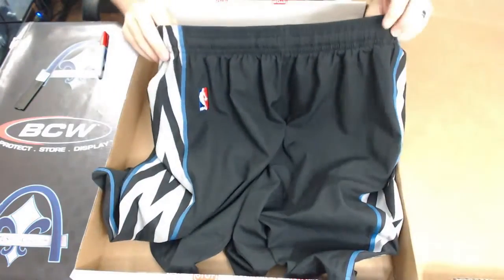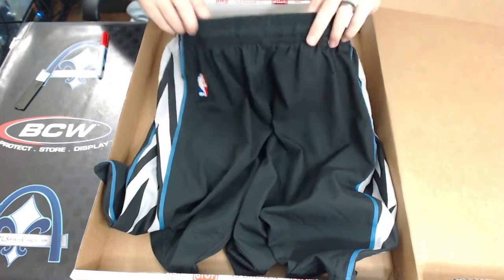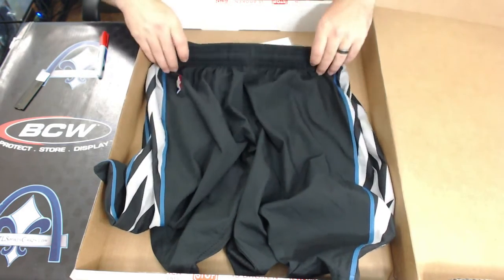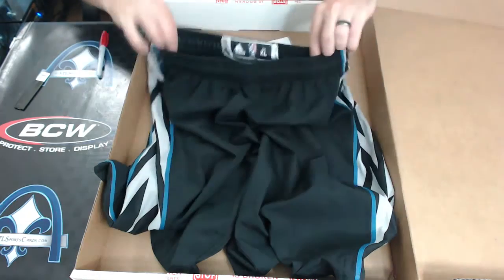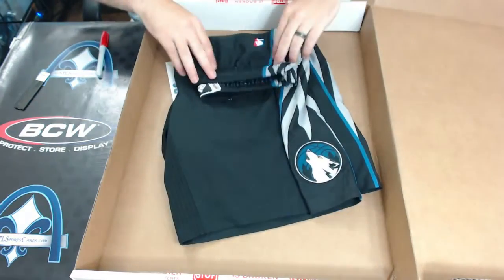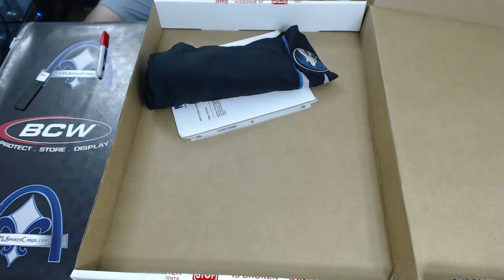You can make yourself your own little logo, man. Let's see if there's any, no stains. That's kind of cool though. You got the length plus two, customized whatnot. But that is sick. Zach LaVine game used shorts. I ain't smelling that. If that was Petrangelo, I'd smell it.